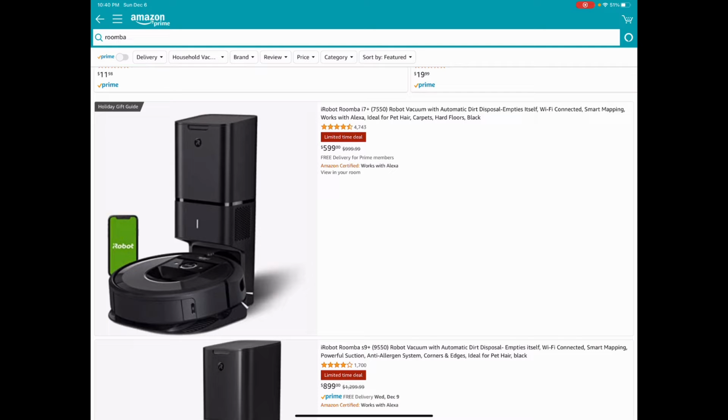This and the S9 Plus are my two favorite robots ever with a self-empty bin. $599 is an amazing price. I've had an i7 for well over a year. I've put that thing through so many stress tests, and it's still kicking butt. The Roombas are made so well and they just last forever. I love it. This one and then the S9 right below it, they're both good for a larger house.